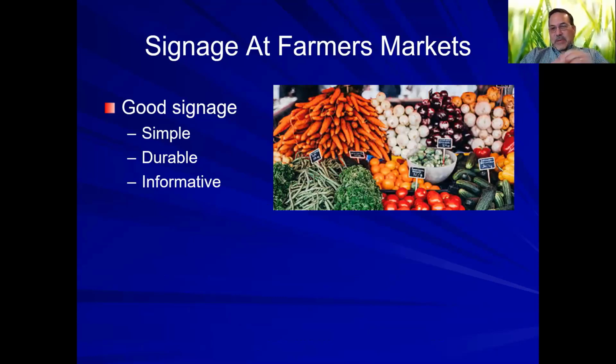Signage. I mentioned putting your signs on yellow. Signage is critical. Whether you're looking at farmers markets, roadside stand, or you're looking at pick your own, signage is key. The signs need to be simple. They need to be durable so that you can use them over and over again, because cost is a factor here. And they need to inform the consumer exactly what you're trying to say.